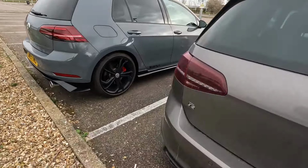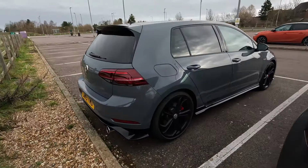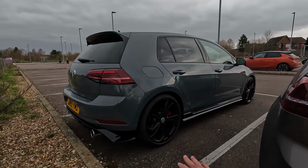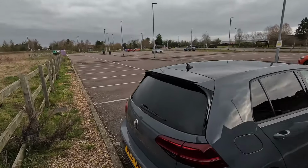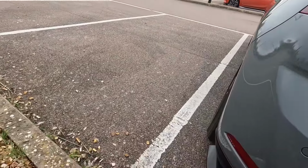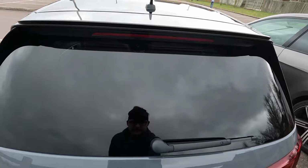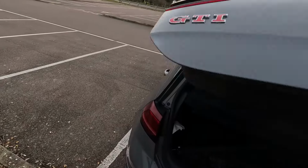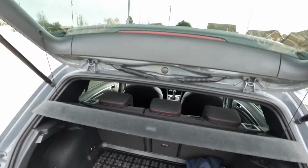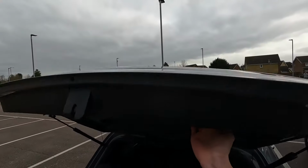Quad exhaust pipes on mine. The TCR looking absolutely beautiful with its 19-inch wheels. This car has the performance pack. It looks stunning. Two little exhaust pipes. I love the little details on the TCR. It's a very special car. But if we just check briefly the boot of this one, hopefully the owner hasn't got anything. Yeah, a few things. It's a little bit more space. Being front wheel drive, it's not as bad for space on that front.